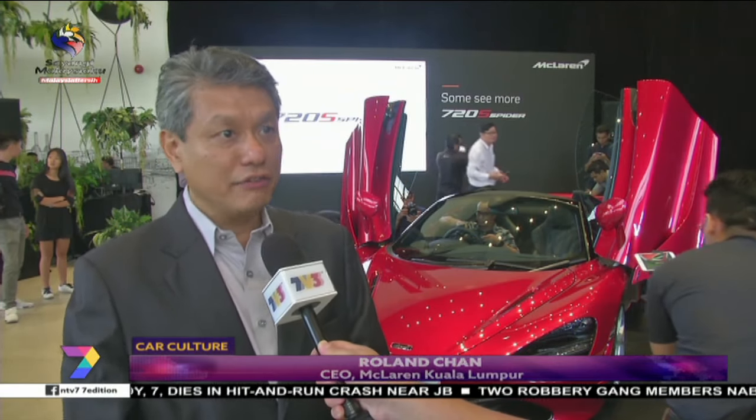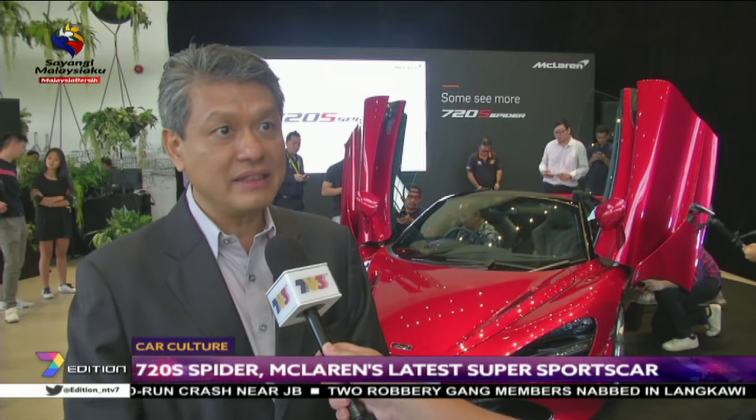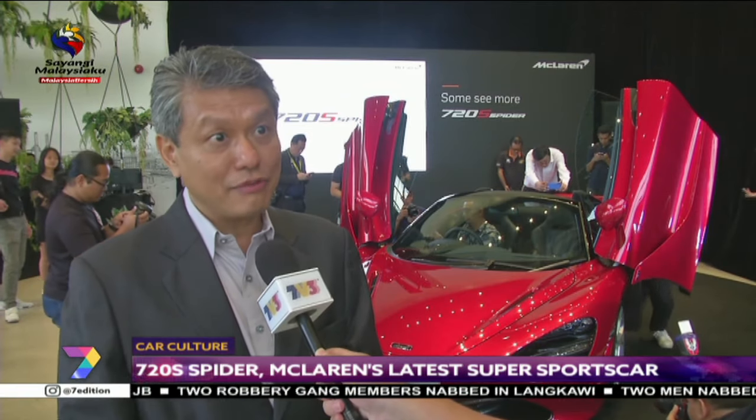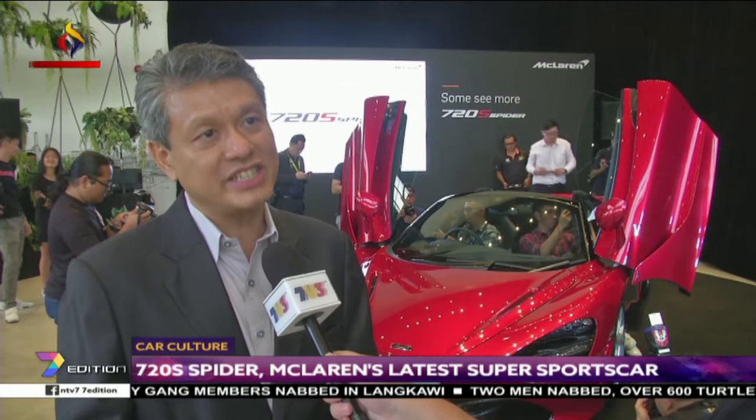We have a convertible that opens up within 11 seconds. You can activate it in 30 seconds. All very beautiful. It still has a carbon fiber tub, which makes sure that the car maintains its rigidity.